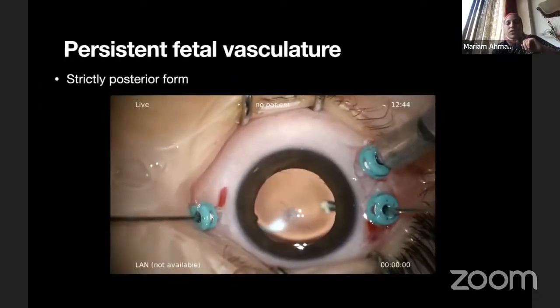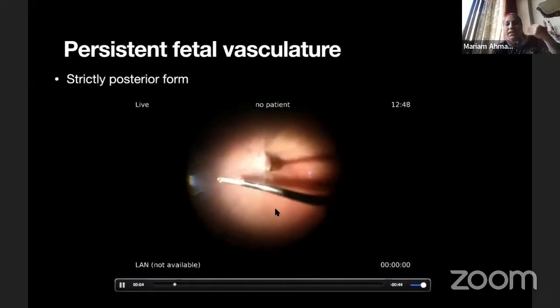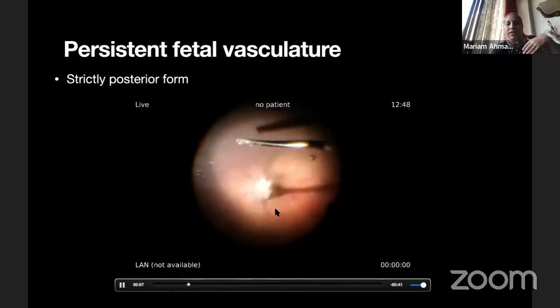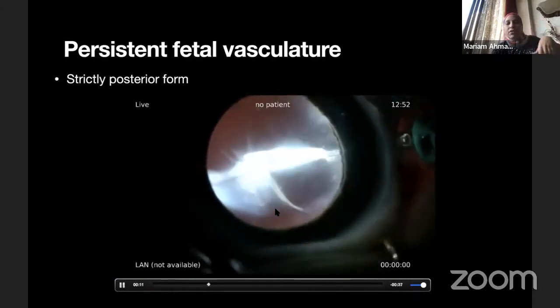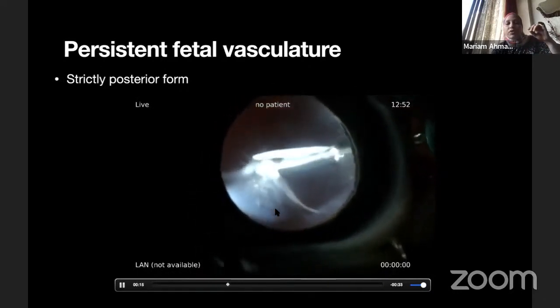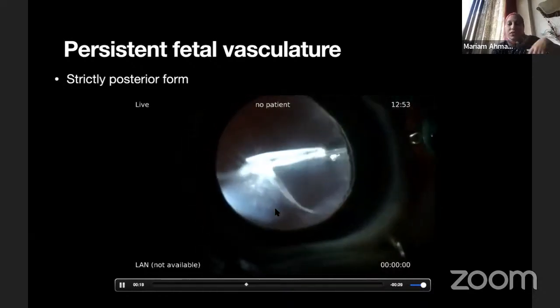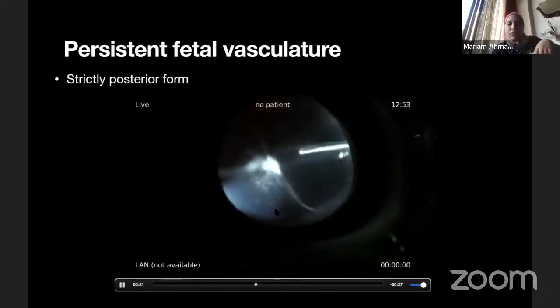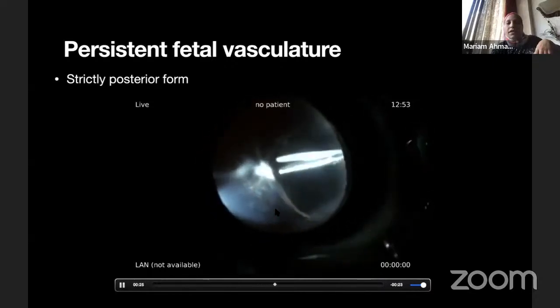What about the strictly posterior? You can either have just a band extending to the back surface of the capsule. You can see it here. So I just go trimming around again the band, which is dragging the retina anterior, and trying to cut with the scissor the attachment of this band to the posterior capsule of the lens. Actually, the lens is clear. It is just attached to the posterior capsule of the lens, so I don't have to remove the lens in those cases. I keep cutting as much as I can.